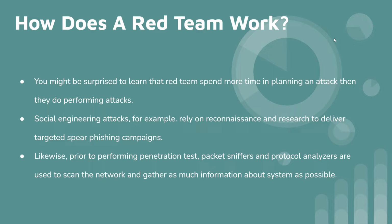So how does a red team actually work? You might be surprised to learn the red team spends most of the time planning an attack rather than performing attacks. Social engineering attacks, for example, rely on reconnaissance and research to deliver targeted spear phishing campaigns. Likewise, prior to performing penetration tests, packet sniffers and protocol analyzers are used to scan the network and gather as much information about the system as possible.